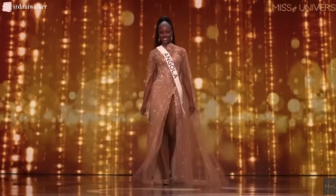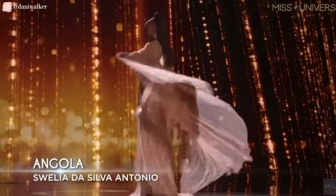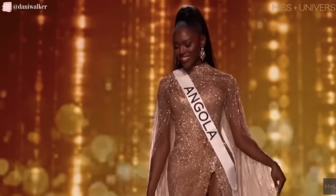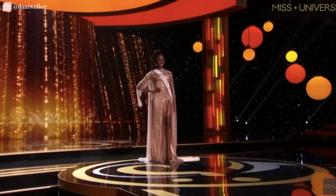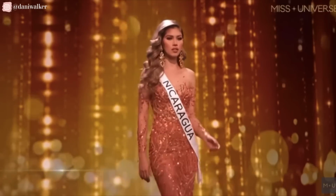Angola was stunning. I do wish that she would have done a bun hairstyle instead of a pony. I don't know, I just felt like it would have complemented the gown a little bit more. I also wish that her sleeves were longer, because I felt like that was creating this harsh line in the middle of her, and really it should have just extended down into the floor and blended into the gown. But that aside, the performance is what matters, and I feel like the performance was there, and I loved her.